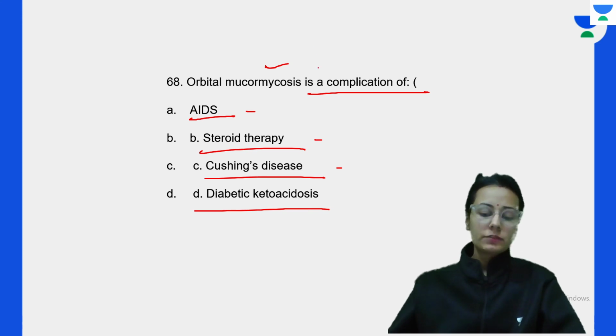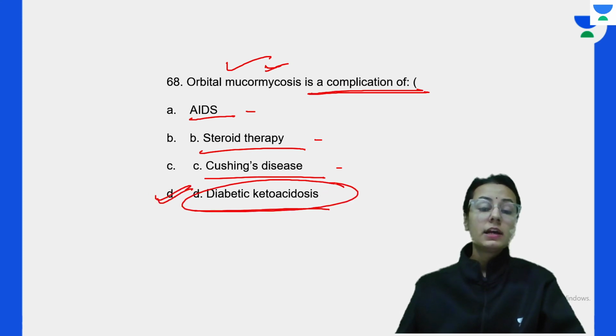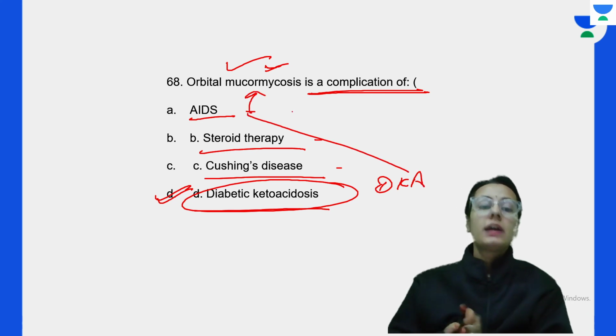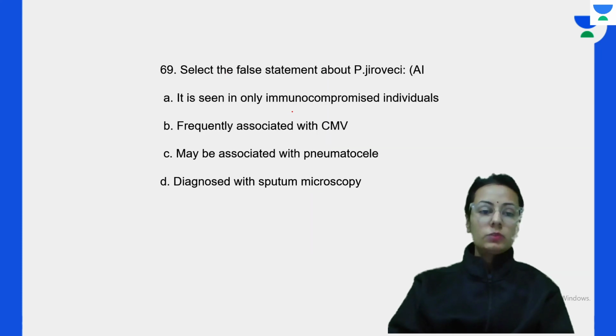So, an easy one: which of the following is a complication? Orbital mucormycosis is a complication. The most important risk factor is diabetic ketoacidosis. For mucormycosis or the zygomycetes, if there is a question and one of the options is diabetic ketoacidosis, that is the most important risk factor. We have to go with that.